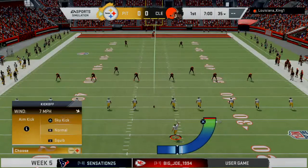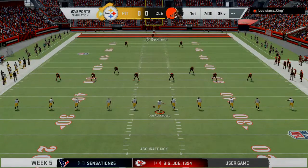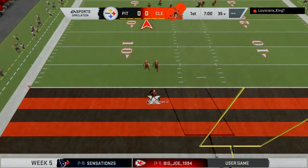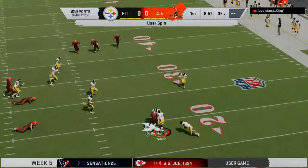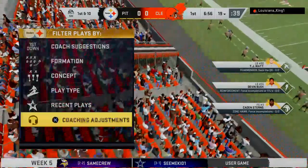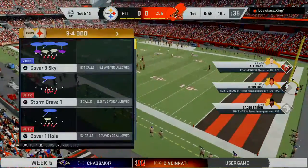Teams made their way out of the tunnel. These folks are fired up as their guys are ready to do battle between the Pittsburgh Steelers and the Cleveland Browns. Fielded about a yard deep, and he'll take it back to about the 19-yard line. Let's go! First and 10 at their own 19-yard line.